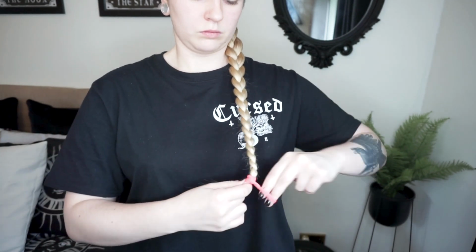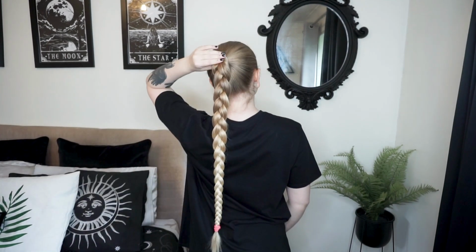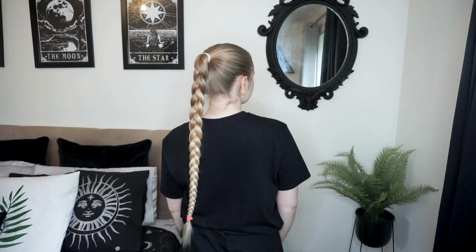This is a super simple and easy one. I don't like to wear ponytail hairstyles too often, just because sometimes they can pull on my scalp a bit, but this one is nice just for every now and then if I'm fancying something different.